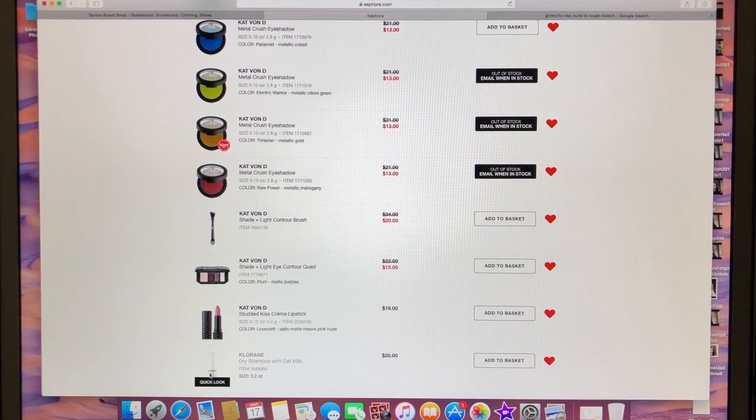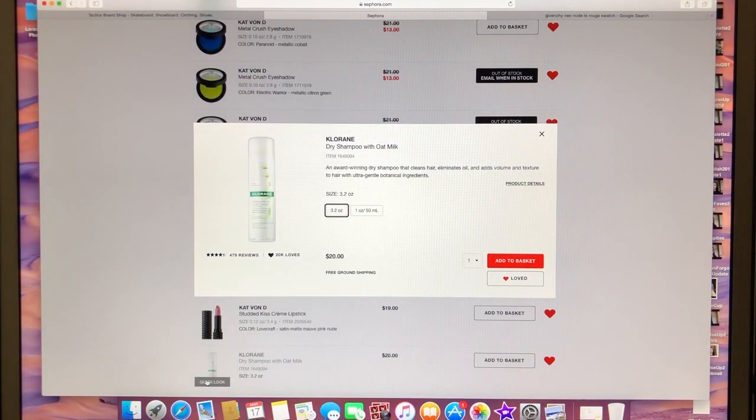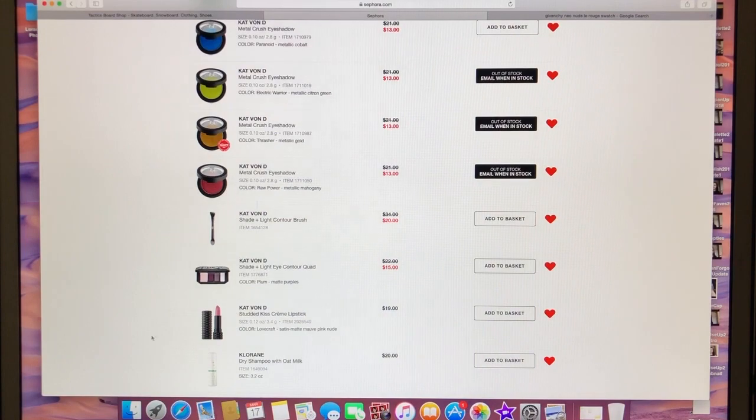Chlorine Dry Shampoo with Oat Milk. Even though I have black hair, this actually is a really nice dry shampoo for me, so I'm most likely gonna pick up the 3.2 ounce bottle of this stuff. I feel like it really makes the hair feel clean. It does give you a lot of volume too, so that one's a really great product.